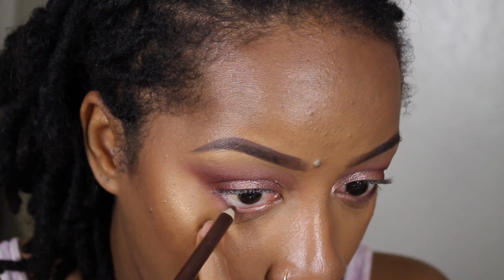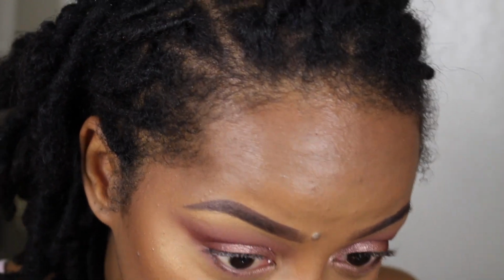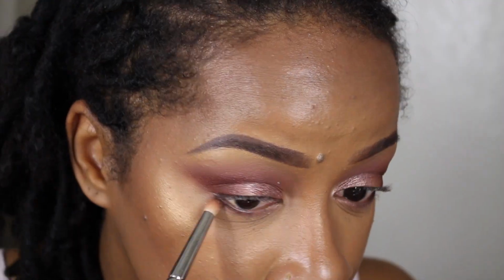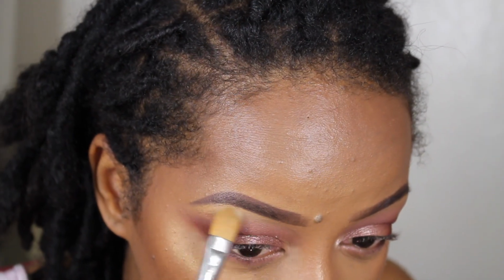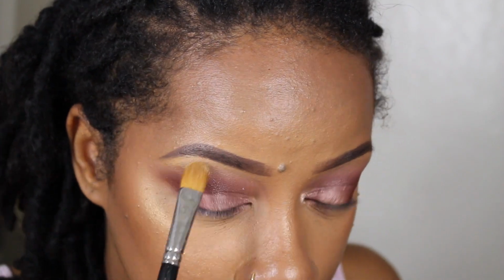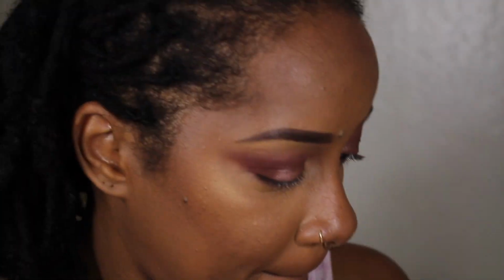Now I'm going to take my Wet n Wild Kohl eyeliner in brown, and I'm going to put that directly on my waterline, just going about to the halfway point. I'm going to apply White Chocolate on my brow bone, and then I'm going to put my Better Than Sex mascara on my lashes.